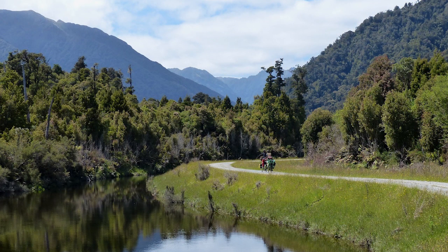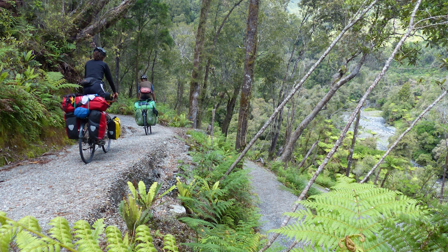So what does it look like? What's the feel of the track? It's pretty much what it says, really. It's a wilderness trail, so really you're going from the coast and you're going inland into the rainforest. So it's wet, it's green, it's really damp, and it follows beside the rivers and lakes, and it's got a couple of fords you go across.